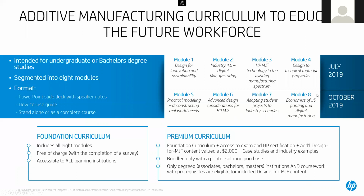These modules in the curriculum will be released in 2 different waves. The first wave is just around the corner in July. We'll release these first 4 modules, and then the second wave, the remaining 4, completed at the end of our fiscal year in October. So the idea is that we're going to offer this in 2 different forms. One is the foundational curriculum. This foundational curriculum will include all of these 8 modules that I just mentioned. It'll be free of charge with the completion of a survey, and it'll be accessible by all learning institutions.